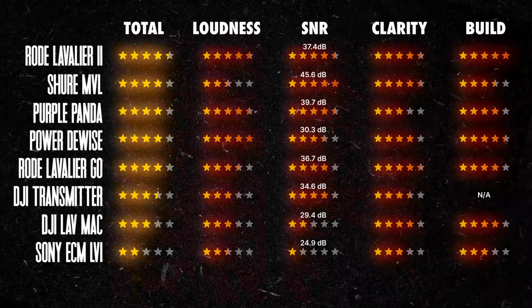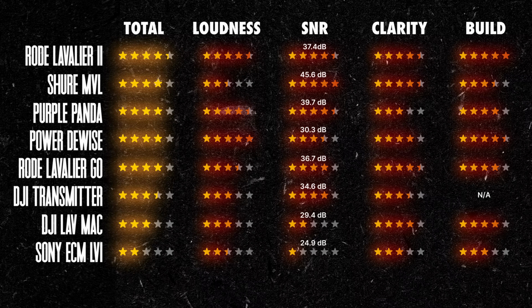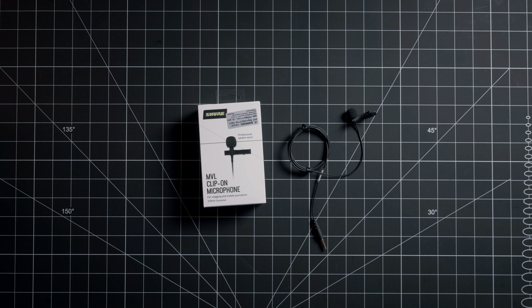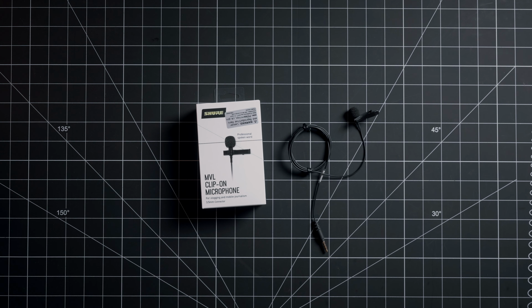I think if it were me, I would probably buy one Rode Lavalier 2 and then a second Rode Lavalier Go. That way I can use the Rode Lavalier 2 as my primary mic and then have the Go as my backup for the second transmitter, since it sounds basically the same, and that way you can save a couple of bucks. I also do really like the performance of the Shure. So if you're okay getting the adapter, I think you will be pretty happy with that one.